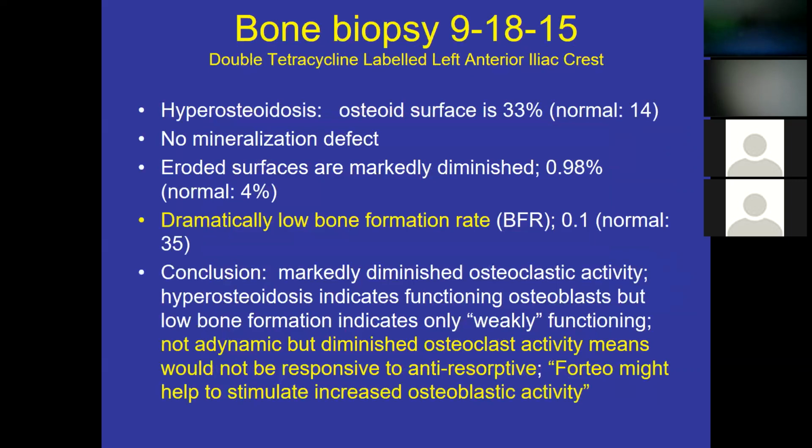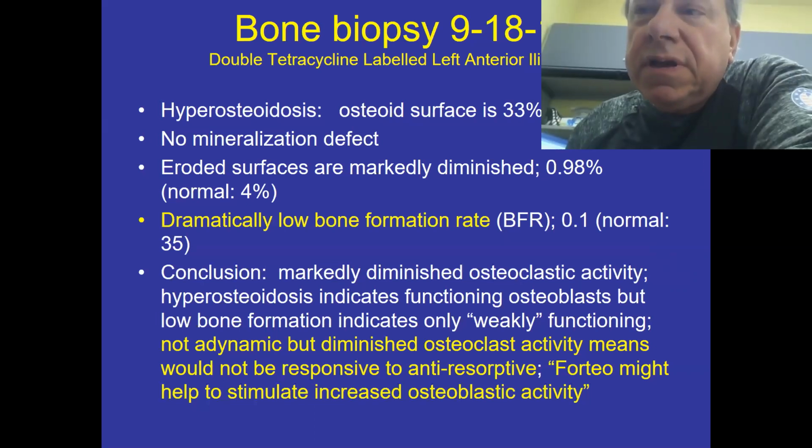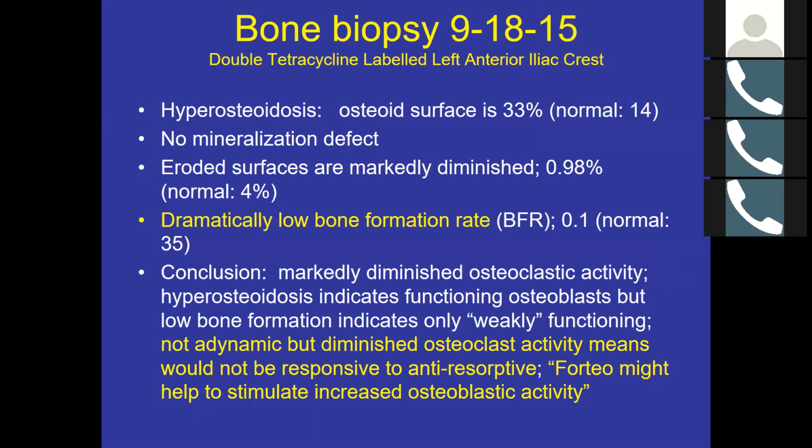This is the report. So there was a dramatically low bone formation rate, and although she did not have adynamic bone disease, she had diminished osteoclast activity, which meant she would not be responsive to an anti-resorptive. And as the report said, Forteo might help to stimulate increased osteoblastic activity. So here, the bone biopsy helped us to move away from the anti-resorptive to an anabolic medicine. So that is the value of a bone biopsy in these patients, if you can get them.